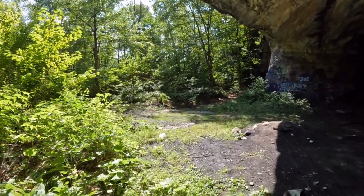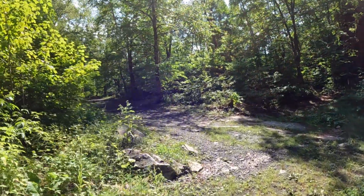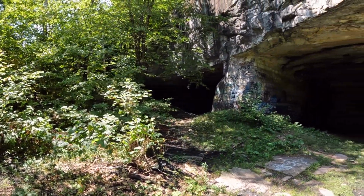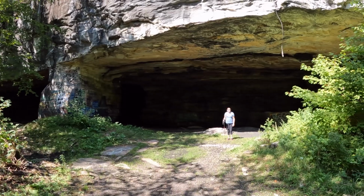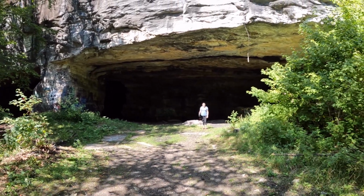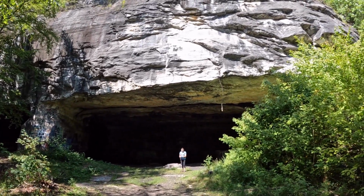Maybe this was the main entrance at one time. This is probably where that road ends. But this is the mouth of Freely Quarry. You can see how massive it is with my wife standing there. This place is absolutely crazy.